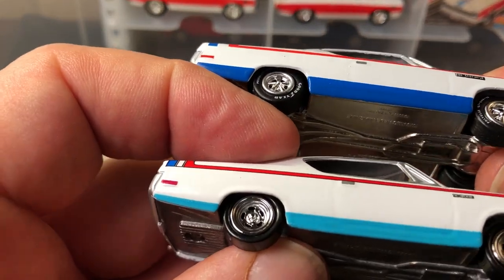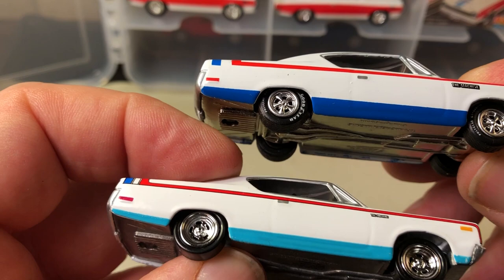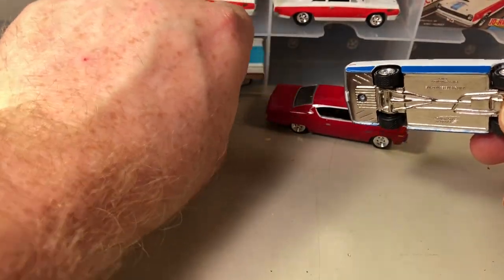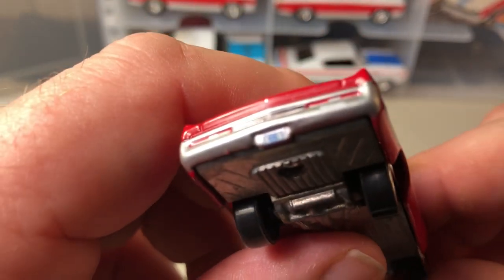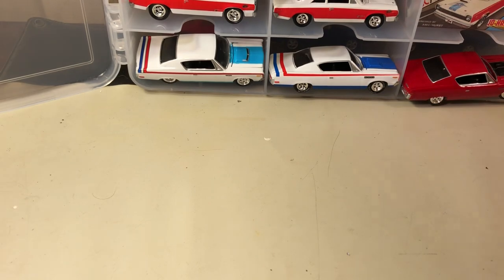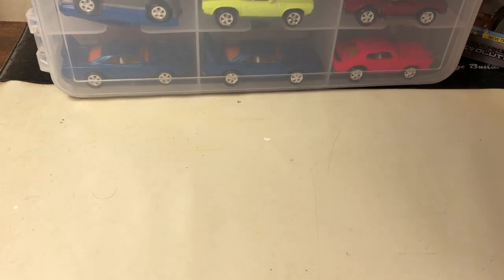And the wheels are a little bit different too, a different design, spokes as opposed to, I don't know what those are, astral wheels I think they're called, I can't remember. And then this red one is plastic wheels. But these cars do have a lot of detail for the size. Then again, you do pay more for Johnny Lightning cars. Okay. We've got a few more AMCs in this.